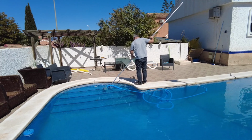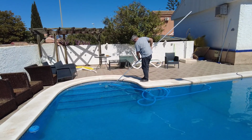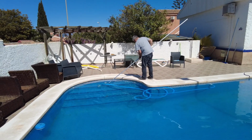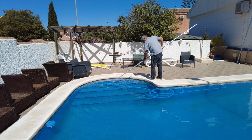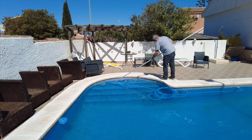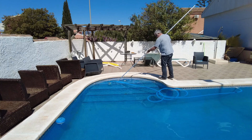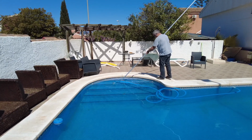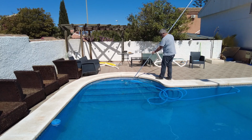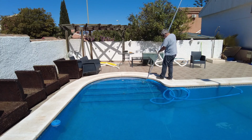So virtually it's the same process as Steve did before. He's doing the steps first, just getting off the last particles of sand that are on there, and also keeping an eye on the water level, because that will go down, obviously. That's the reason I do the steps first, because I've made a mistake before. When I first started doing pools, I used to do the steps last, and by the time you get to the steps, you're going to waste. There's no water there.